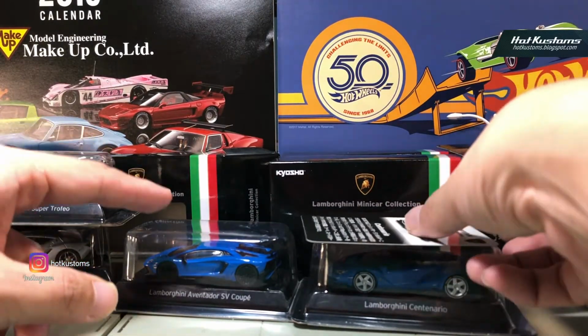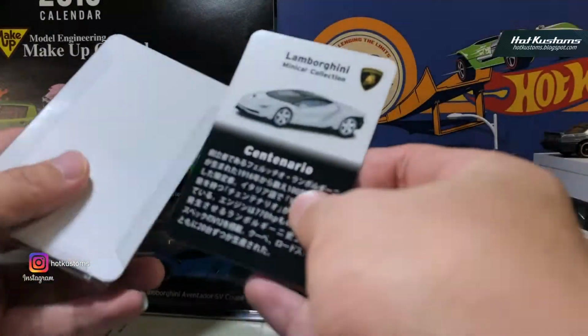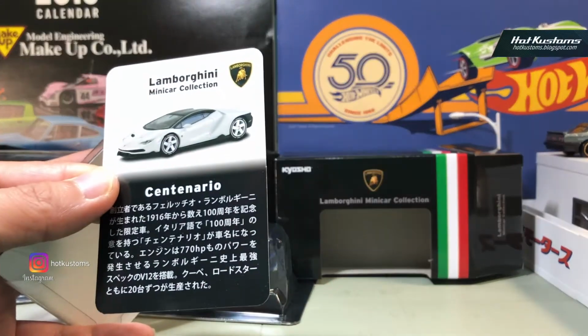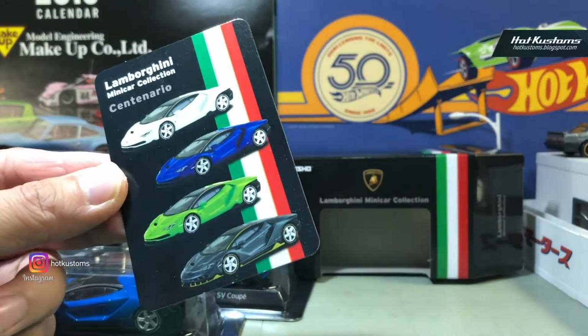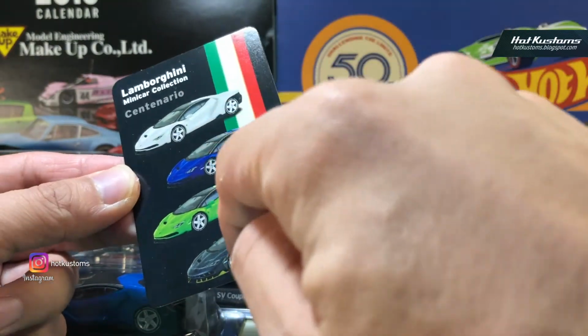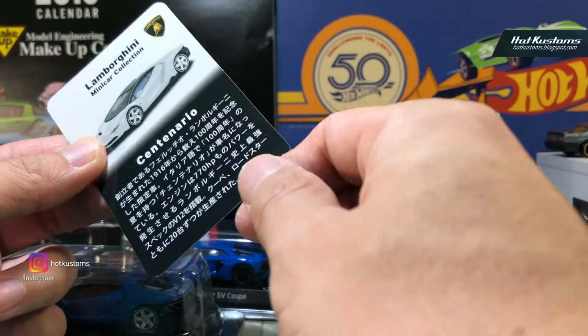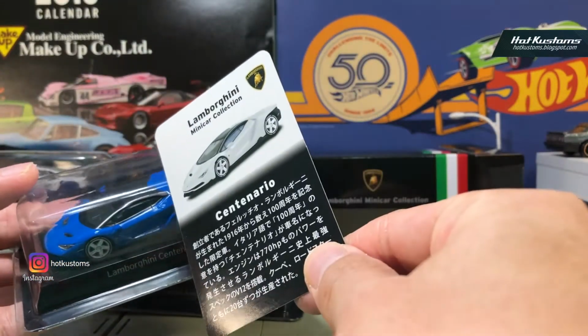Alright, so you can see right now all of that has been opened up, and it's very interesting to note that they came with a collector card as well. This collector card is a 2-sided collector card. You can see the full range of the Centenario here, as well as the specs for the Centenario. So this is maybe the bio for it, and it's quite nice. Of course, the color as well is different.